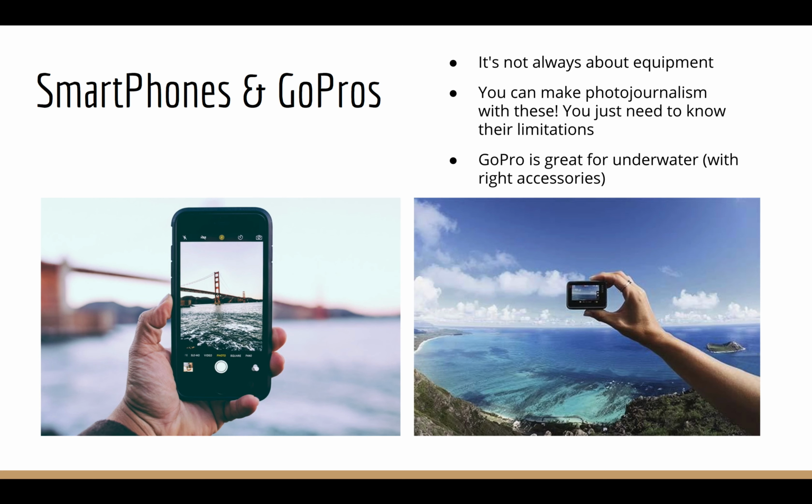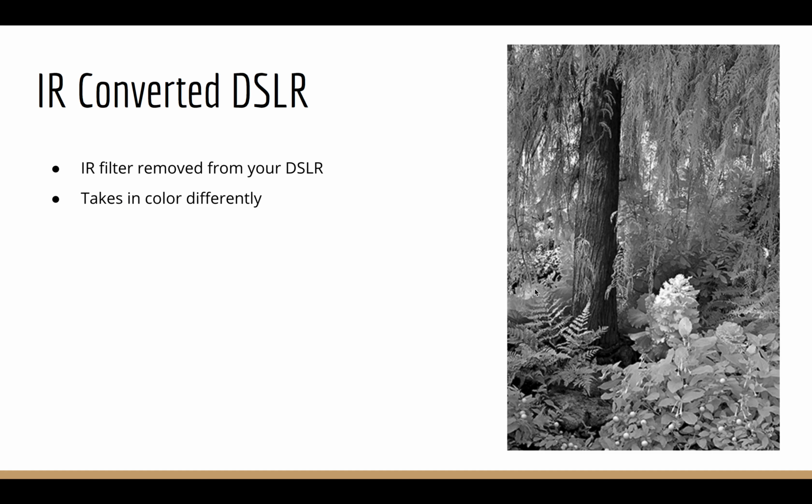You have a Spot News extra credit assignment, which I don't know if there's even any possibility of doing that. But if you were out and something happens, you've got your phone in your pocket more than likely, right? Other things exist like GoPros, and that's if you need something underwater and stuff. So any camera is great to use.